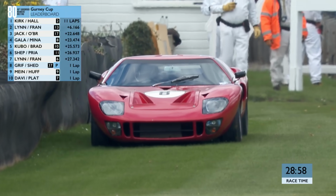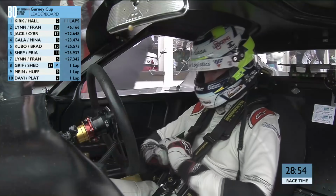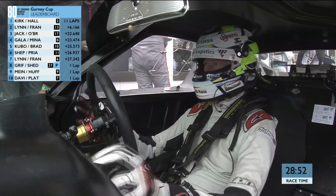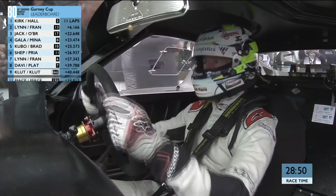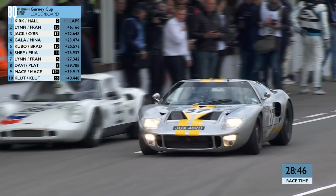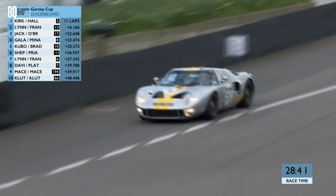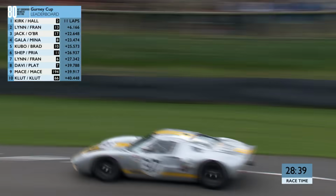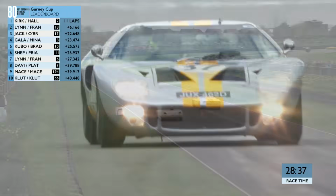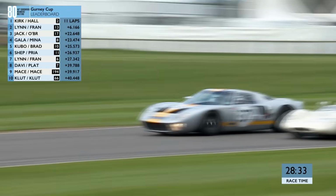Number 8, the number 8 GT40, that is the Olivier Gallant car that is getting ready to hand over to Nicolas Minassian, that of course made some good places, and Gordon Shedden is on his way. So this is a good situation for Gordon, there's no doubt about it, in that car having the lead from the early stages. Is anyone going to be able to catch up with him? We'll have to wait and see.